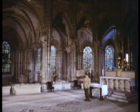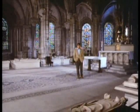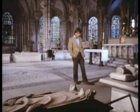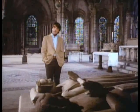We're in the Royal Abbey Church of Saint-Denis, just a few miles from the center of Paris. This is the royal burial place of French kings and one of the most important religious centers in all of France. This is also where the Gothic style began.